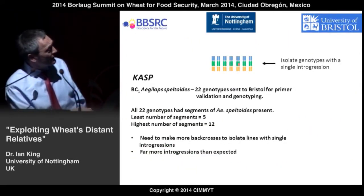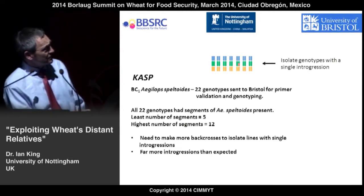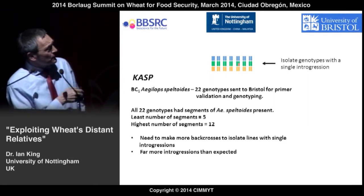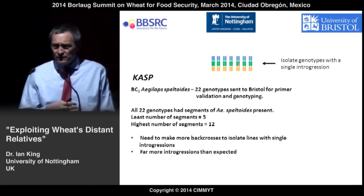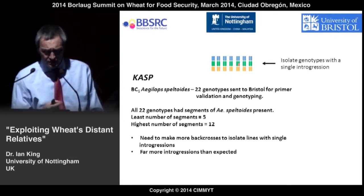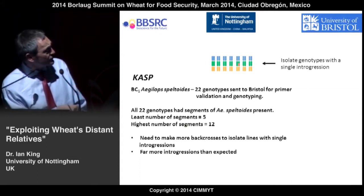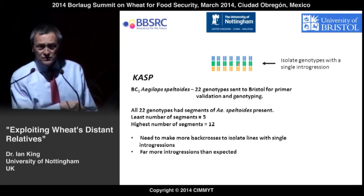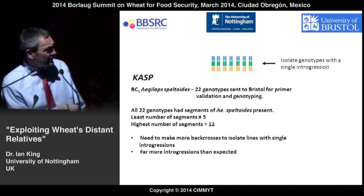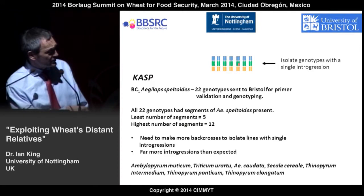Now, this was good and bad, and I'm going to start with the bad thing first. The bad thing is what we really wanted was lines with a single integration. The problem is we've got so many segments that we're going to have to back-cross far longer, so it's going to take us longer to get down to single segments. But the good thing is that we've actually got far more integrations than we ever suspected, and we're only able to detect these because of the genetic markers we used. And exactly the same thing is occurring for all the other BC1s that we've developed as well.